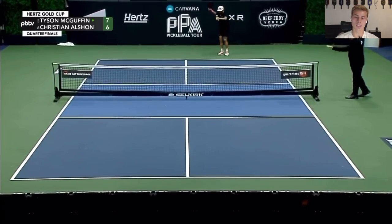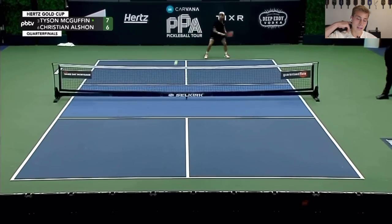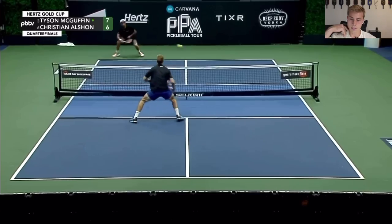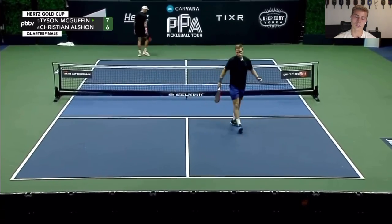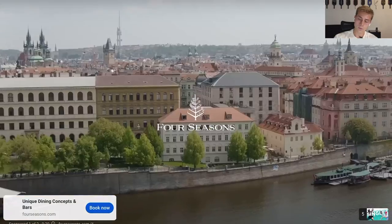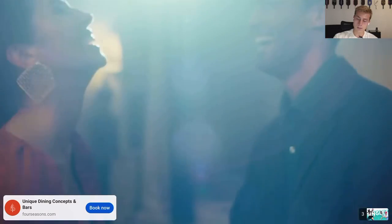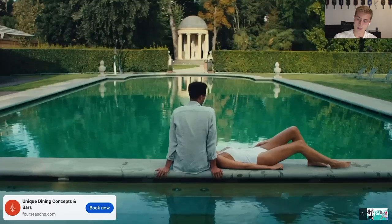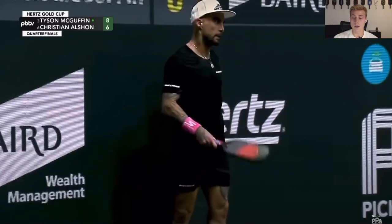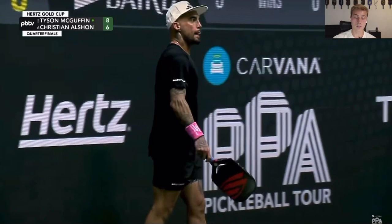So I'd also like to say, you know, my doubles in pickleball has improved a lot. That was such a good shot from Tyson. My doubles has improved a lot, whereas my singles has kind of just stayed the same. I said I've gotten better, but I really don't know if I've gotten that much better in singles. In doubles, I've come a very long way.